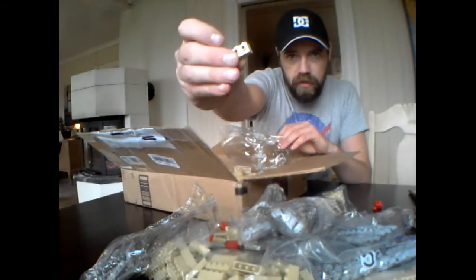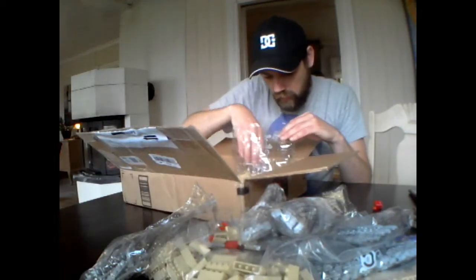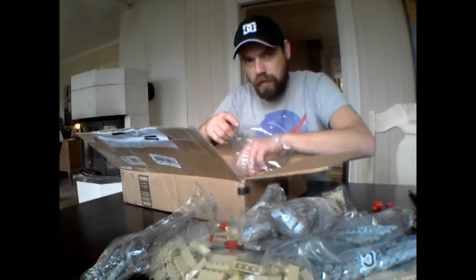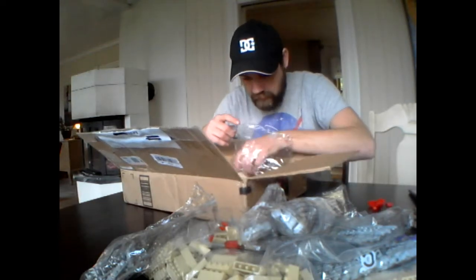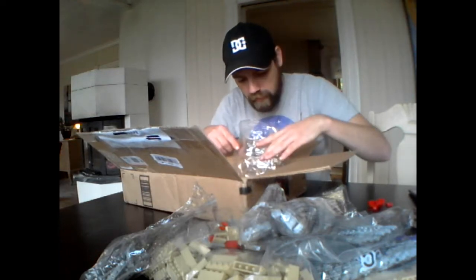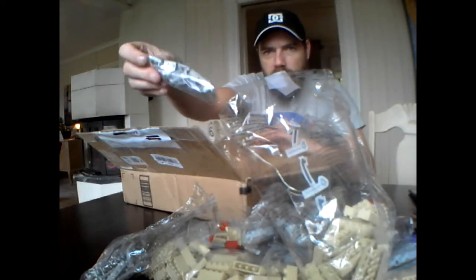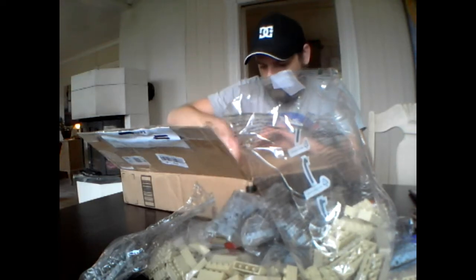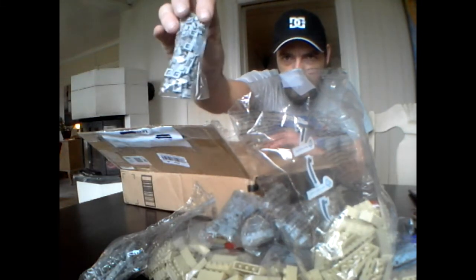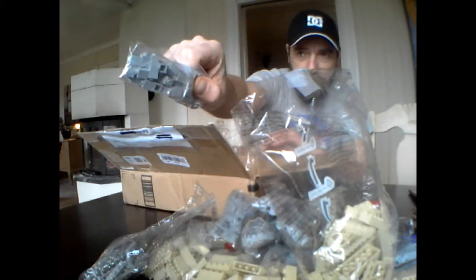Here are the 1x2s. I got some 2x4s. Got another red brick. I'm going to show you that in a second. Another red brick. Show you that in a second. 2x6s. And some 2x6 plates. I think that's everything in that bag. I got some more brackets of the bluish gray 1x2. I got some 1x1 light bluish gray tiles. Those are important. I'm going to need lots of those now. And the equivalent in bricks.